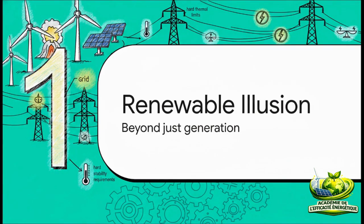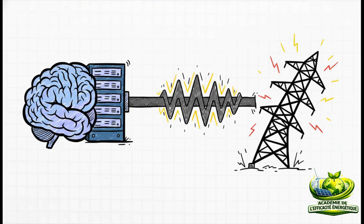All right, Section 1, the renewable energy illusion. You see, generation is just the first piece of the puzzle. Building those solar panels and turbines is literally just step one of the energy transition. The grid itself isn't some neutral pipe. It's an incredibly complex engineering system with hard thermal limits, strict voltage constraints, and serious stability requirements.